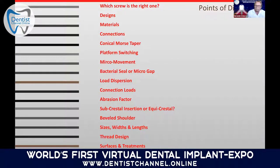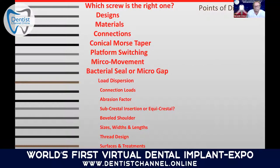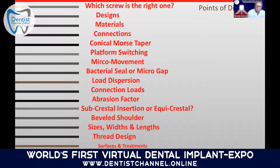What we're going to talk about today is which screw is the right screw, or which implant is the correct implant: implant designs, materials of implants, connections of implants, the conical Morse taper, platform switching, micro movement on implants, bacterial seal or micro gap, the load dispersion, connection loads, abrasion factor, subcrestal insertion or equicrestal insertion, beveled shoulder, sizes, widths, and lengths of implants, thread design, and surface treatments.